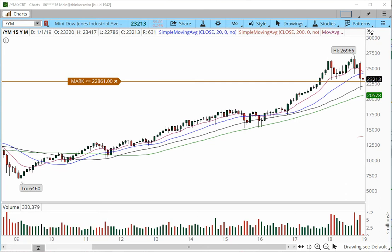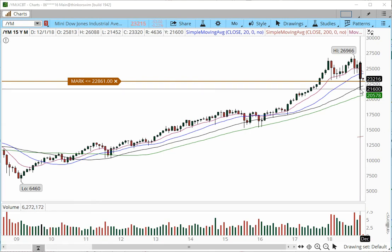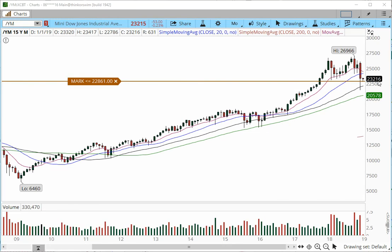All right, and we're going to begin with the E-mini Dow. All the indices have had a really rough and bumpy ride through the month of December, hence the big candle to the downside. Today, right now, towards the close, the E-mini Dow was balancing at the 23,200 level. As you can see here, we're pretty much trading above February support level, which was at 23,040.